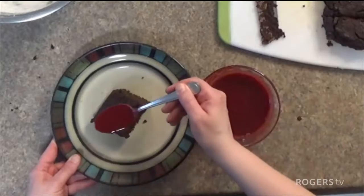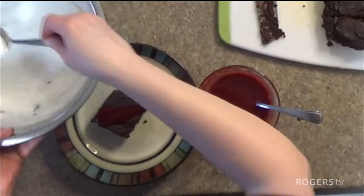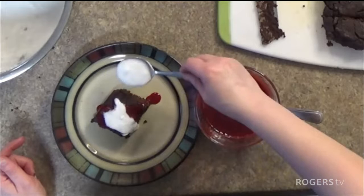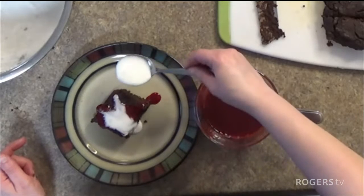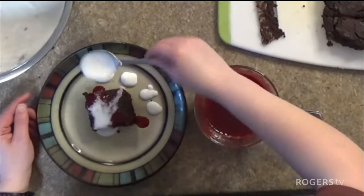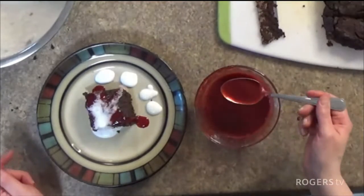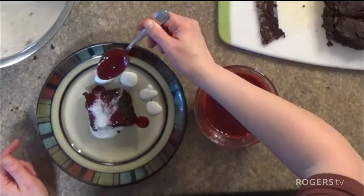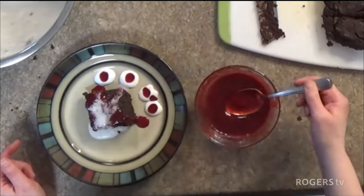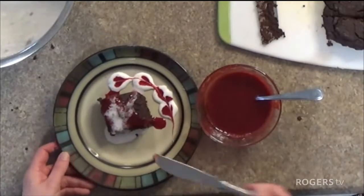So we're going to add a little bit of the raspberry coulis over top. And we can add some coconut crema. You can even get real fancy and we can make some little hearts or something. Make some little design. Yeah. If you take a knife and just run it through like this, you've got some hearts. Yay! There we go. Here's our brownie.